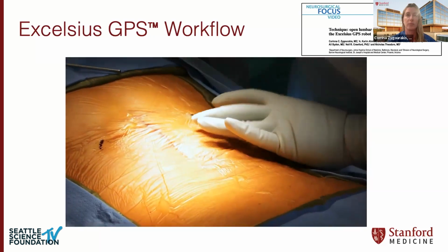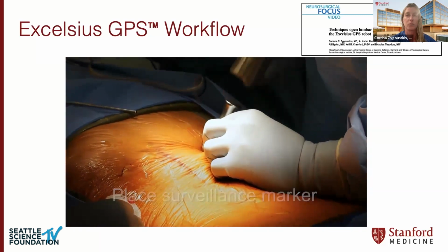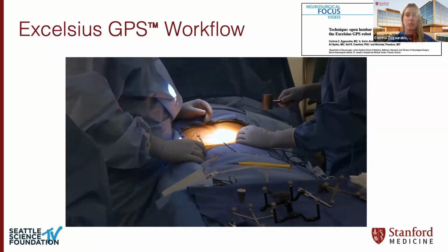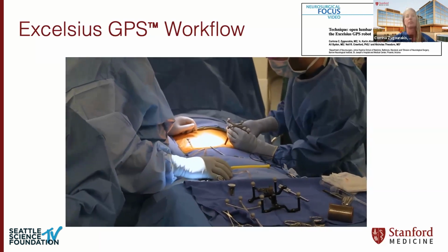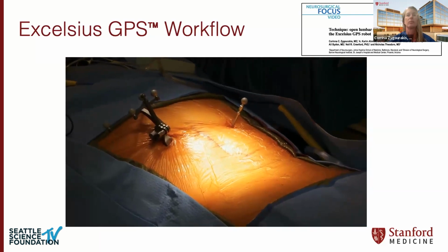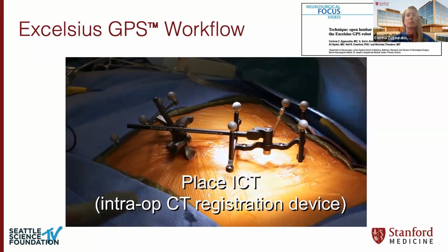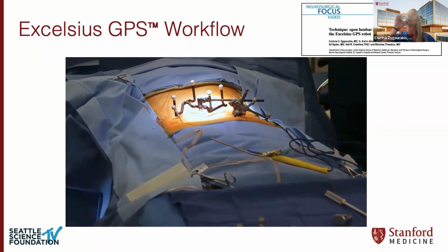At this point, we will be placing surveillance markers and the dynamic reference base. A single fiducial is placed in the left posterior superior iliac spine, which serves as a surveillance marker and alerts the surgeon should the fiducial array become disturbed. This is a critical component for assessing accuracy in real time. The dynamic reference base, or DRB, is placed in the right posterior iliac spine. The ICT, or intraoperative CT registration device, is attached to the DRB. This is a temporary fixture that needs to be seen in the medical image when the intraoperative CT is used.